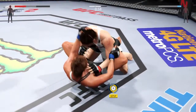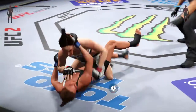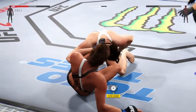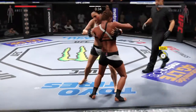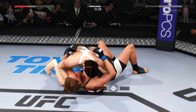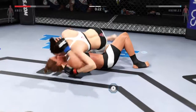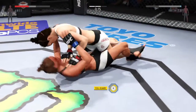She's in full guard now. Side control again. 45 seconds in the round. And back up again. She lands another takedown. She's been dominant in this part of the fight, but not doing a ton of damage because her opponent keeps getting back up. Half guard.